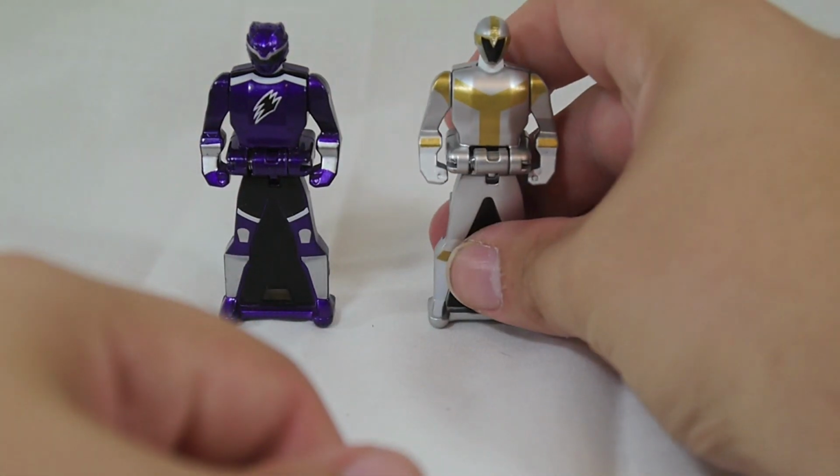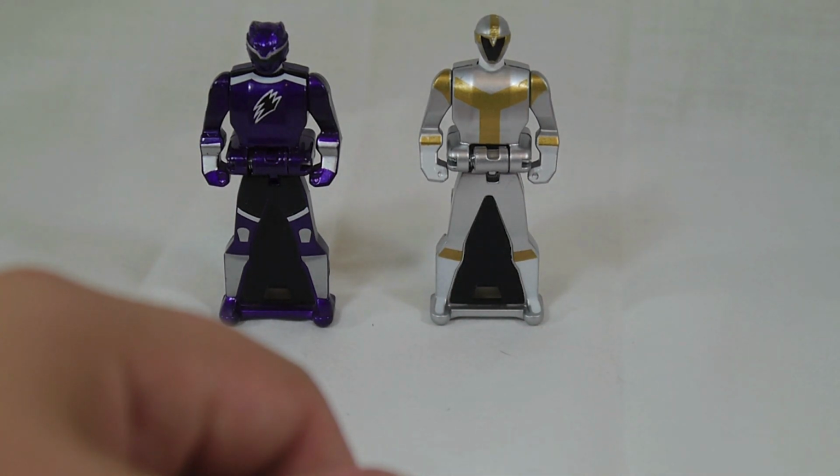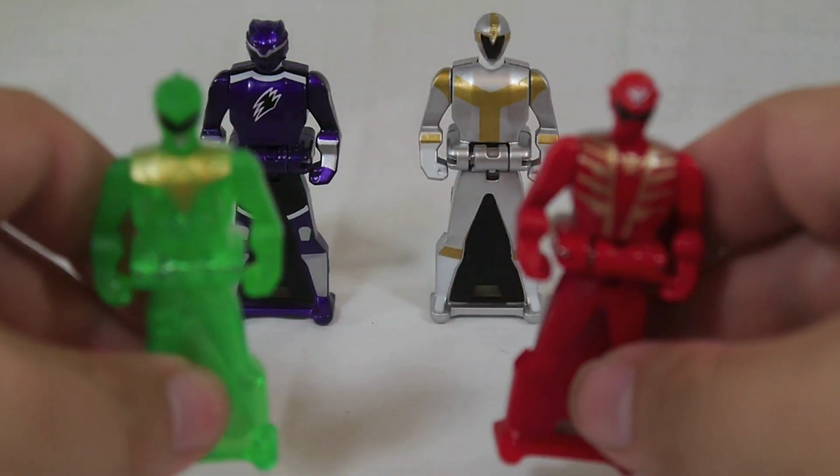And same thing with Wolf, Power Morphicon for all of the key turns. So pretty simple on the sound front for these guys. Now jumping over to the other exclusive handout keys.